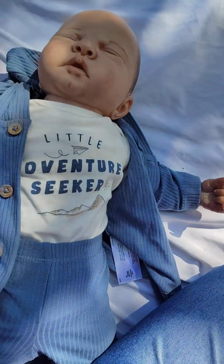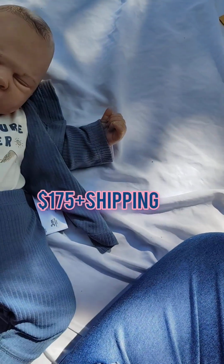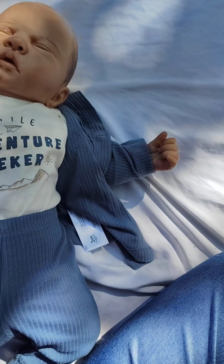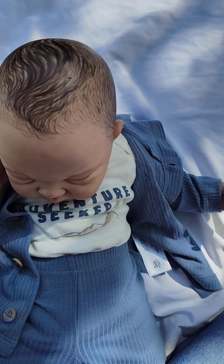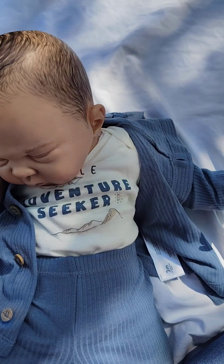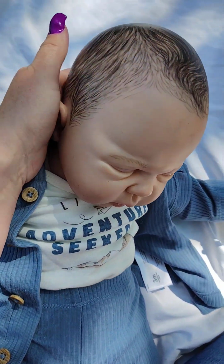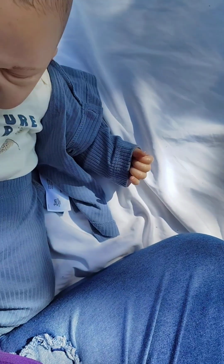Okay, so now we're going to travel over here, and I can tell you about this little baby, but he does not have any paperwork. He comes from an artist in Canada. Her name is Pam James. I don't think she is painting anymore. Okay, you can see his hair. It's one of her darker haired babies that she painted. When he came to me, he was a she. I made it a she.